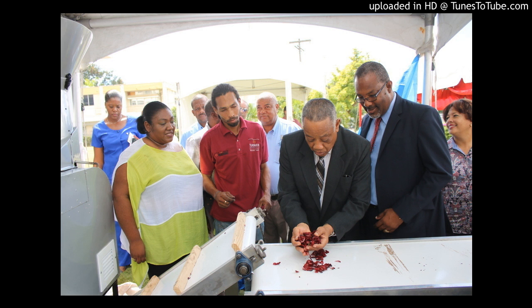So it does it for you? Yes, we basically load the machine, turn on a button, and it strips the sorrel flesh from the seed pod. Wow. Important for you and your husband to develop this machine, especially at this time.